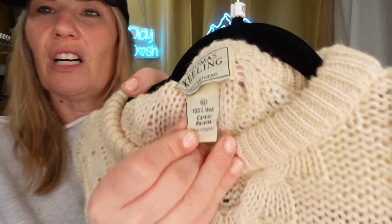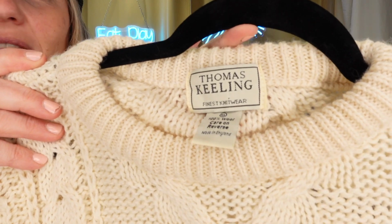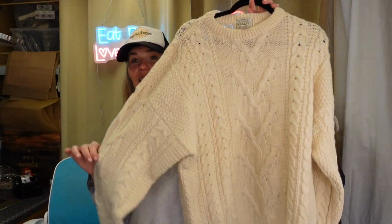This is really just a personal style preference, but I do not leave vintage, especially British, wool sweaters behind that kind of feel like a cable knit, fisherman knit. This is Thomas Keeling. I didn't pick it up for the brand. I picked it up because it was 100% wool. It was this cream color fisherman knit, and that it was a size extra large. Here is the tag on it. Never heard of the brand before. This was made in England.